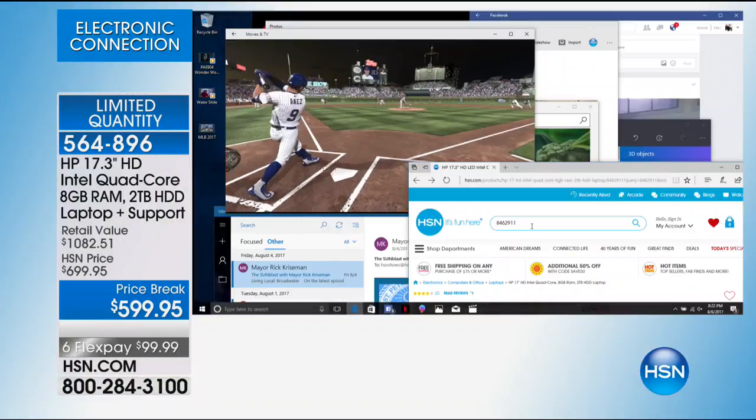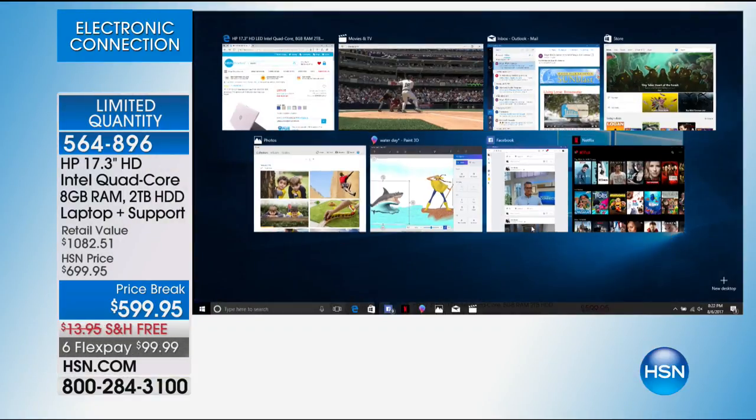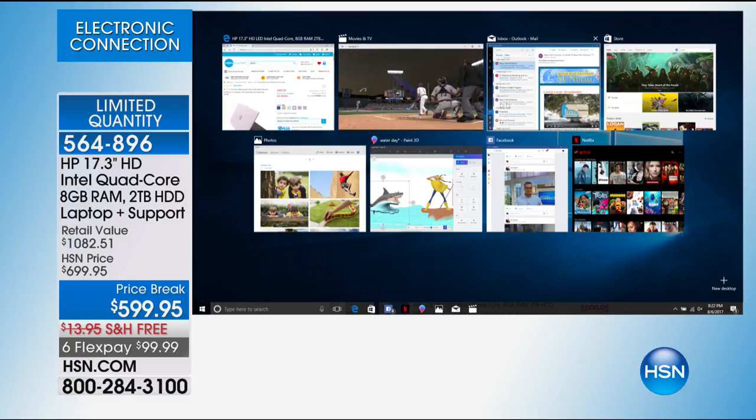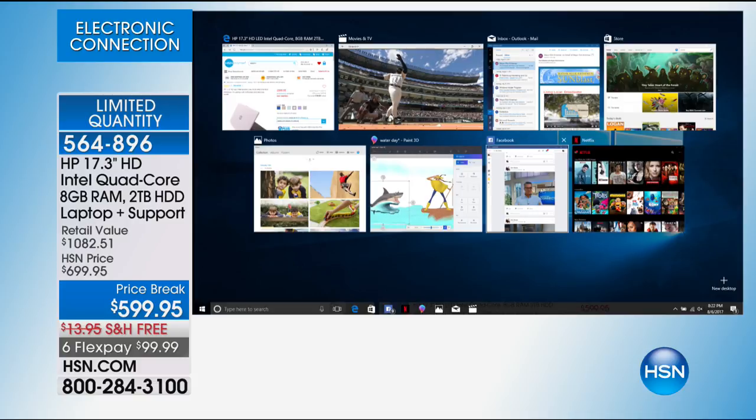Now, the RAM is very important. The more RAM you have, the more things you can do at the same time. That's why on my screen right now, I can run through multiple programs and there's no hourglass. There's no delay. So many of us end up trying to run 2 or 3 programs and then it freezes up. Here, I'm not only playing a video game, I'm on hsn.com, I'm checking my email, I'm on the store, I've got Netflix up and running, I'm on Facebook. So many great things you can do.